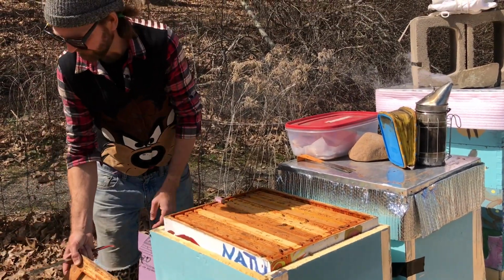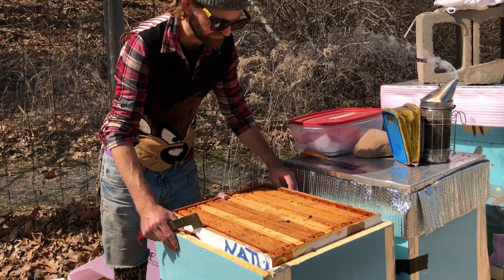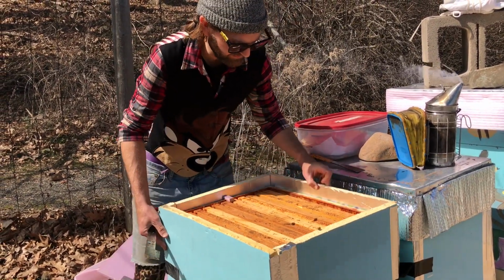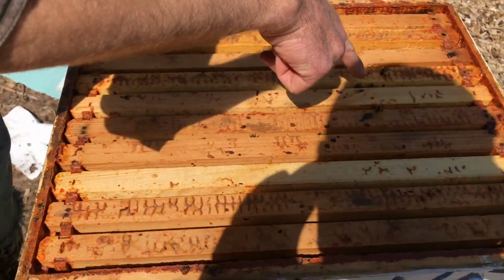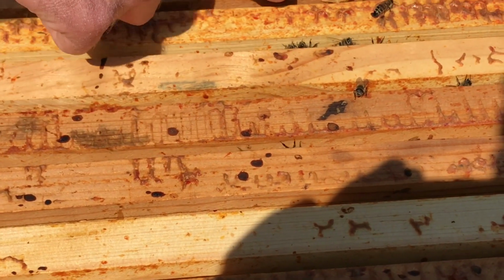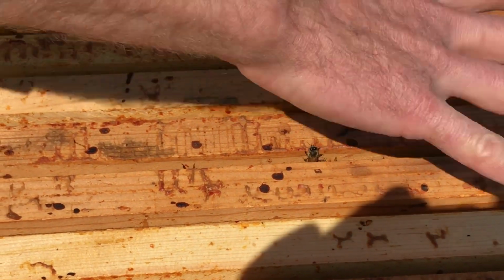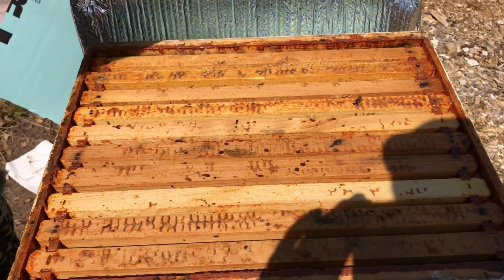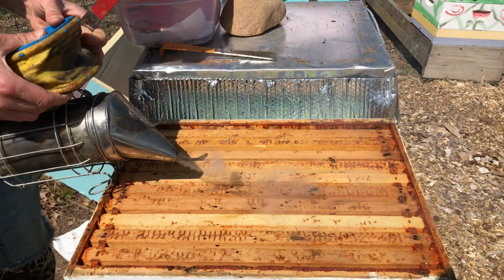All right. Well, one reason might be that they have almost no population. Let's see. I'm seeing a few little heads poking up. I don't know if you can see that. There's some bees coming out here, but it's not very big. This time of the year, I want that to look almost like the size of a volleyball at least, bigger. This looks more like a large grapefruit size.